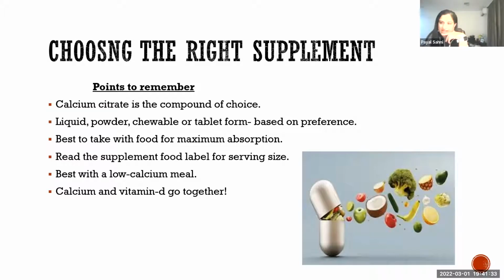Here you think that you had a full, calcium-rich meal along with a 500 milligram calcium supplement, but your body is just going to discard it, and it's just going to end up absorbing calcium from the meal that you consumed. So try to take calcium supplements if you're supplementing with food, but not with a high calcium meal. Read the supplement and food label for serving sizes. We talked about this before, and I described this below. Best taken with a low calcium meal.